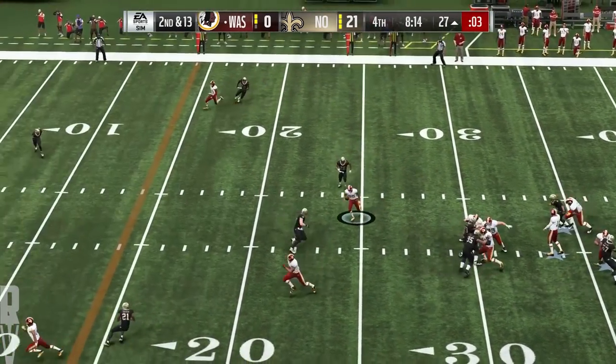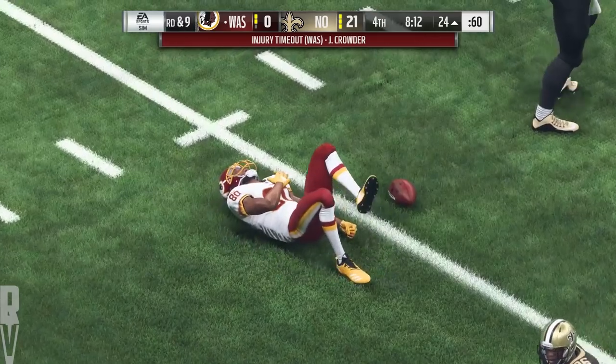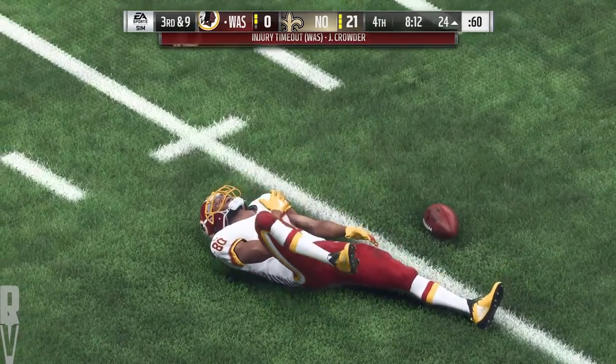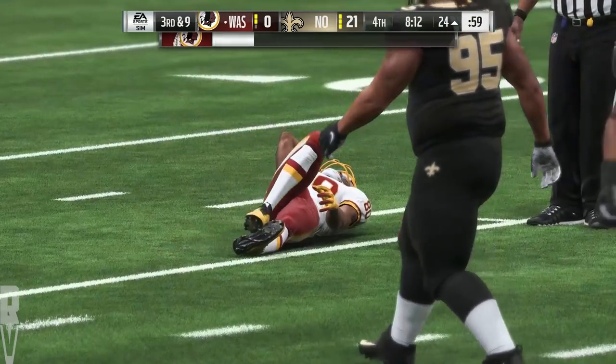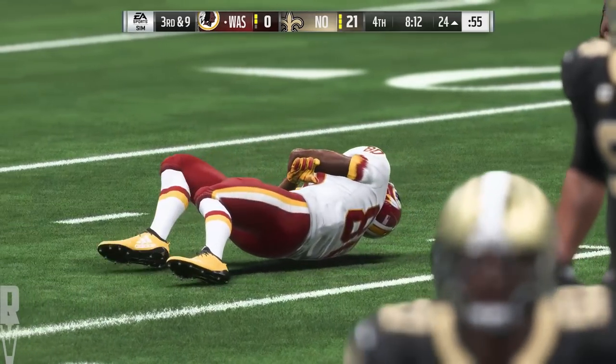Here's Smith now on second down. Crowder's got it over the middle. And they'll be inside the 25 now at the 24. Now after the completion, we're going to get a timeout, an injured player. We'll check on his status when we get back.